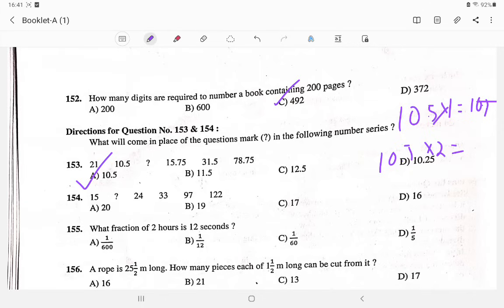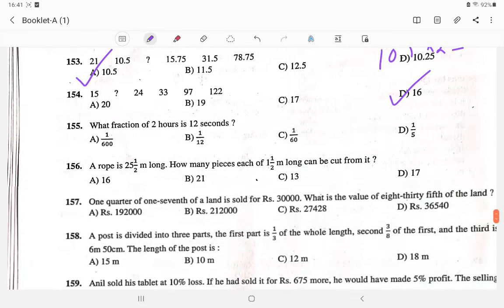15 plus 1 square is equal to 15. 15 plus 2 cube, 2 square is 24. So the answer is what? It is option D. What fraction of 2 hours is 12 seconds? It is 600. Number 156.